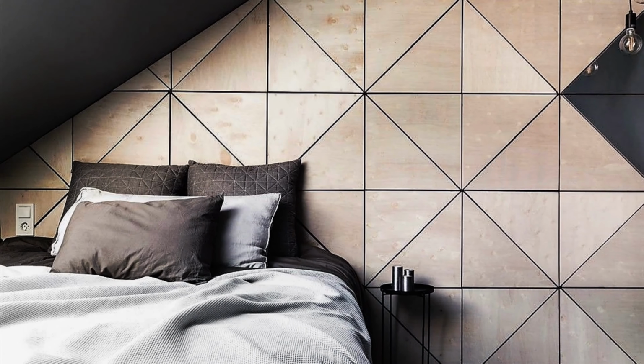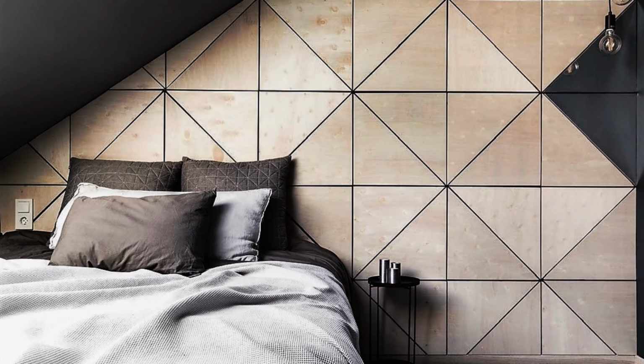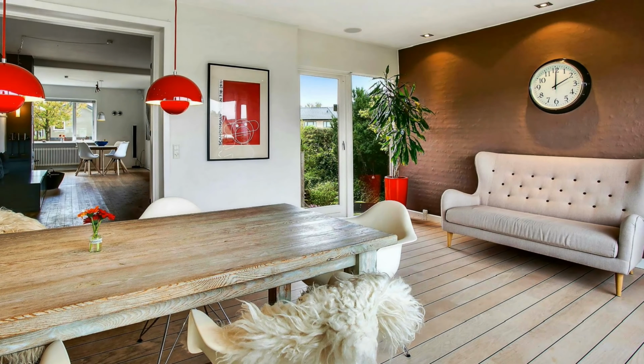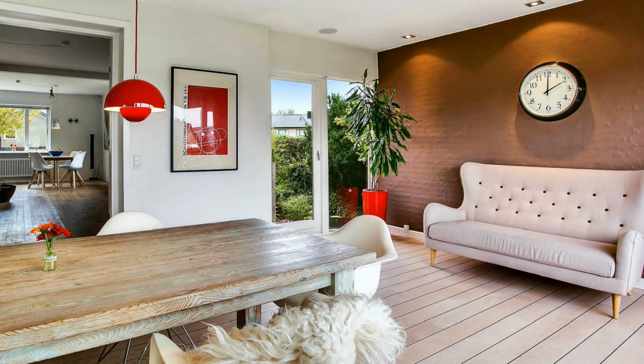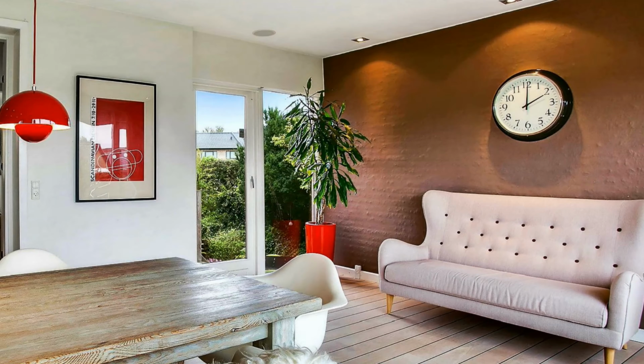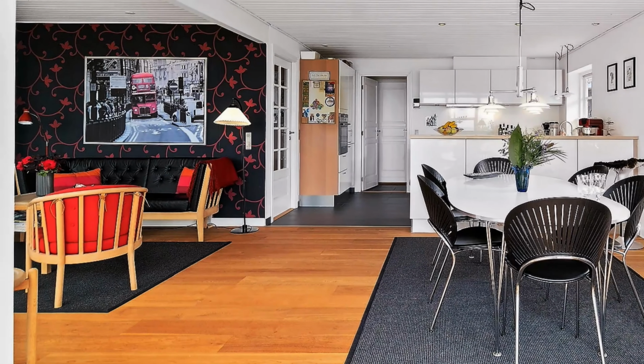Here in our video, you will find amazing accent wall ideas for living rooms, dining areas and bedrooms. Some of them are created using modern wallpapers in bold colors with beautiful patterns.